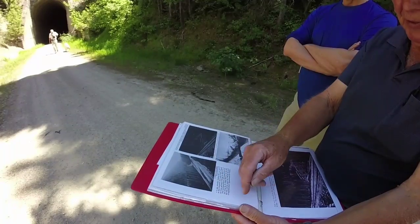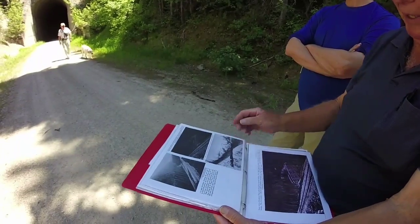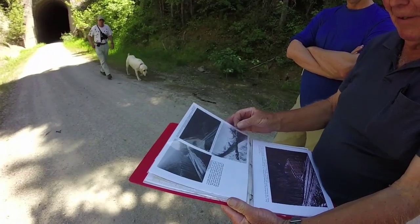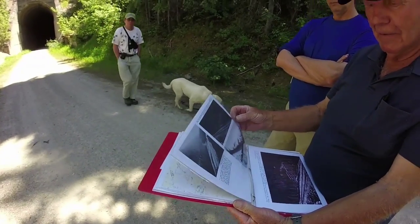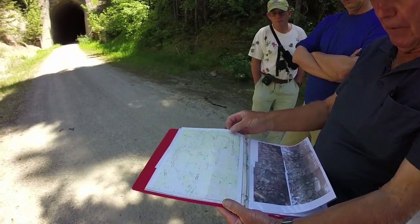Then you switch the engine around, put the engine on the other end of the train, and the caboose back on the other end. You just run the train the other direction. Pretty much like they did going over the Cascades before they built that new tunnel. You just changed it around.